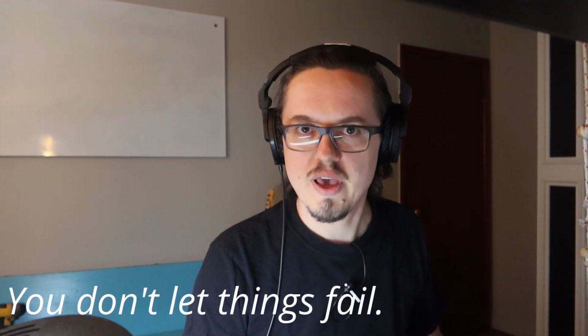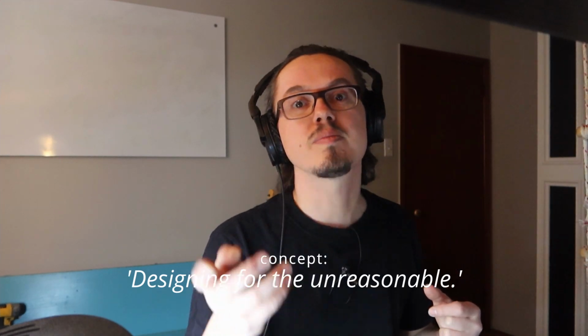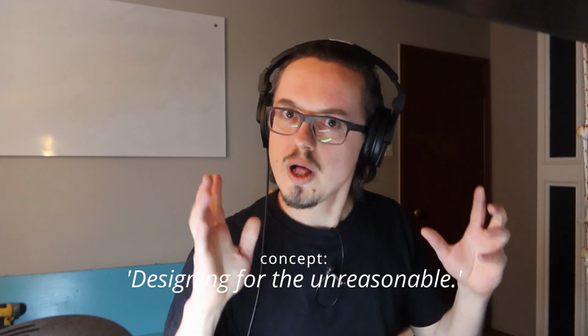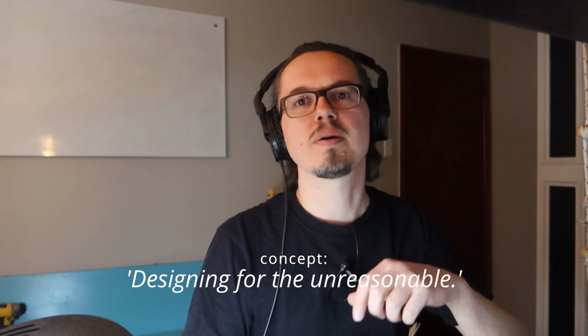And I'll tell you, the first rule of IKEA hacking is this: warranty calls only happen when things fail. So the first rule of PEAK Furnishings, IKEA hacking, is you don't let things fail. There's a backup to the backup. We are designing for the unreasonable, I call it. What does it mean when I say we design for the unreasonable? Sign up for the school. I'll go into detail. It's an important concept and it should always be at the back of our minds.